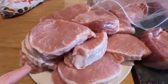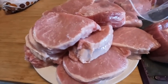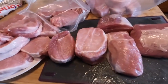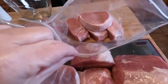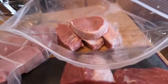Now for these guys, if we're making fried rice and I want pork fried rice, I'll take these out and I'll just slice them up. If we're making pork stir fry, I'll take one of these out and I'll just slice them up. It works out well. Now, I could easily get 16 more pork dinners from these 2 bags. But these 2 bags are going to be Peameal Bacon.